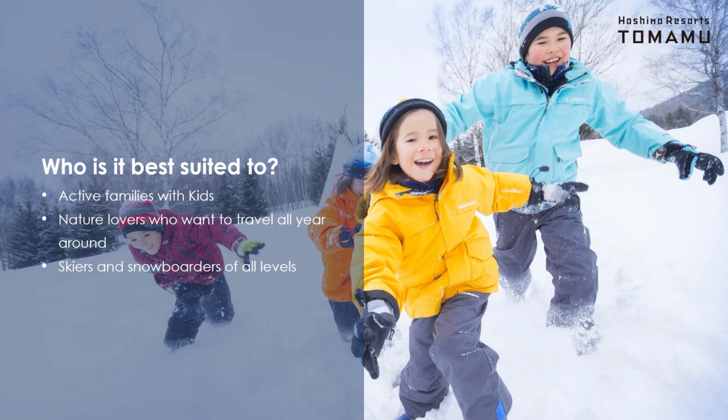So, who is our resort best suited to? Our primary target is always active families with kids. This is because this nature wonderland offers a wide variety of outdoor activities for each member of the family, from young children to adults, while our ski facilities are suited to all, be they beginners or advanced.